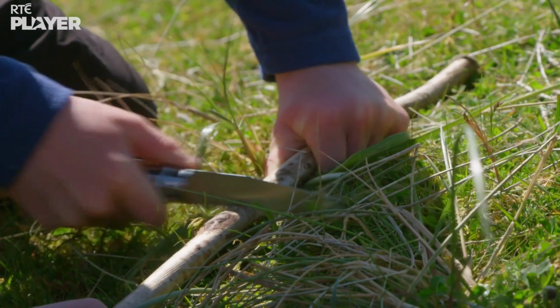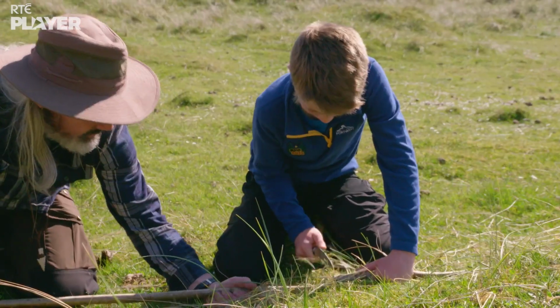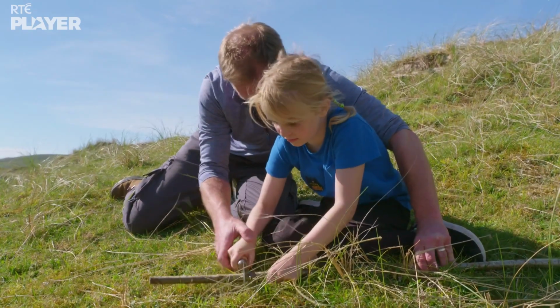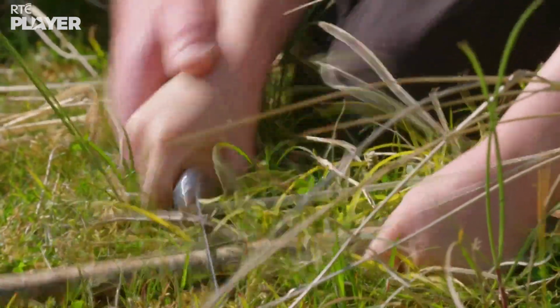He's good, lads. He's good. You're definitely earning a mackerel head. Okay, guys, do you all want to cut one each? Hold on. That's it. Keep moving. You're doing really good.